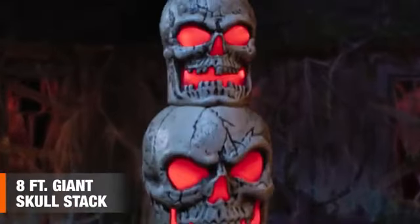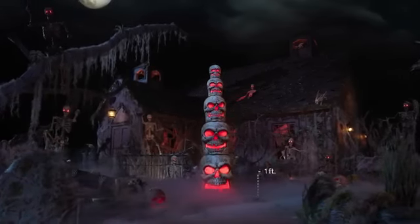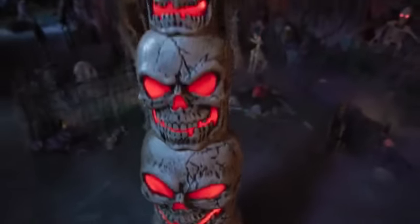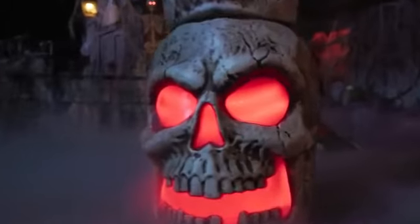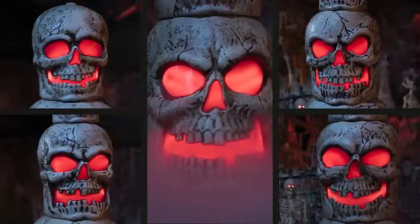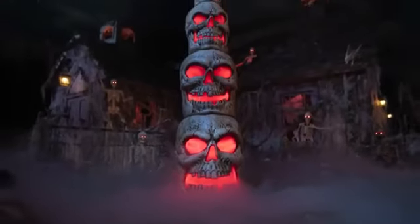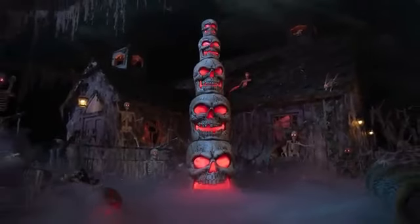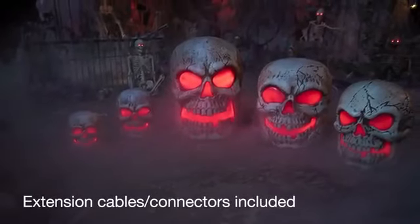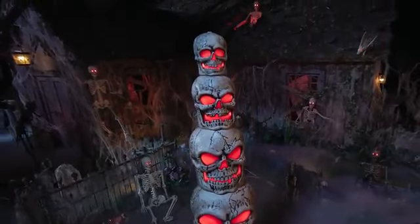To stack or not to stack? That is the question posed by the enormous, eye-popping 8-foot skull stack. This towering totem brims with bright, energy-efficient LED light, illuminating 5 frightening faces, each bigger and more bone-chilling than the last. Stack your skulls straight up on the durable metal support for an imposing image, or separate and place them where you like. Each skull is lit individually for maximum mayhem.